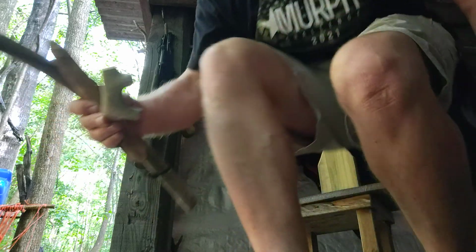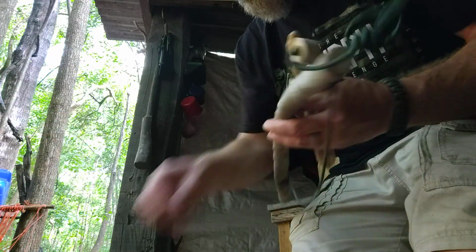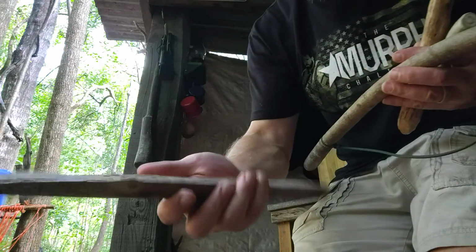So anyway, something I wanted to share with you guys here. I'm going to get this out and talk about it for a minute. And with this weather, it'll be fine. I wanted to talk about a bow drill set. And this set used to be, there's my fireboard.